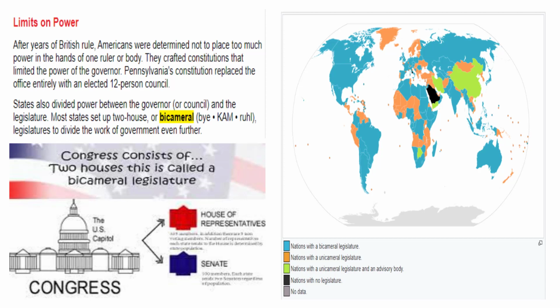Question number 4. After British rule, what did the states do to the power of the person in control? They made sure that not too much power was in the hands of one person or body. So they tried to limit the power that one person could have. Question number 5. What are 2 ways the states divided the power of the government? Well, first, they divided the power between the governor and the legislature. So they split the power between the ruler, called the governor or the council, and the legislature, the group of people that make the laws. So first, those two were split up. And then the legislature itself was split into 2 separate houses.